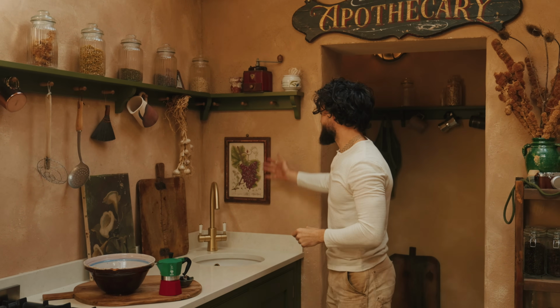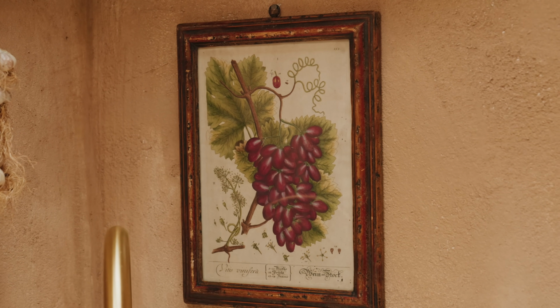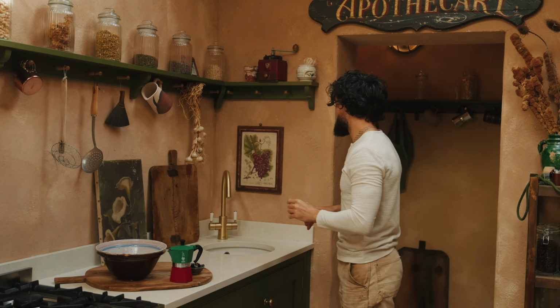And look at that painting. That's another old ancient painting that I found at the market for an affordable price. We need to start going to markets way more.